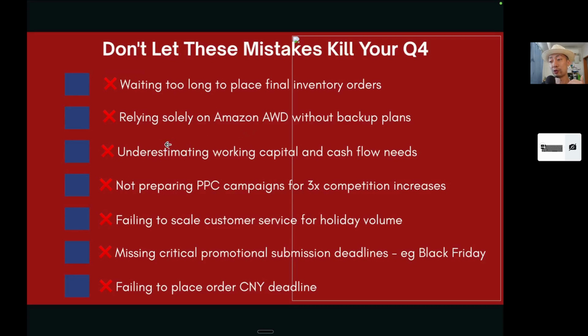Underestimating working capital and cash flow needs. This is a big one. Make sure you've got enough cash in the bank, and negotiate those payment terms. Not preparing for PPC campaigns, with 3x competition increases. Failing to scale customer service for holiday volume. Make sure you have enough team support, either AI or VAs. Missing the critical promotion deadlines, like Black Friday, and failing to place orders by Chinese New Year.